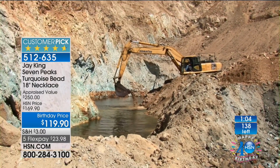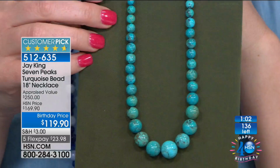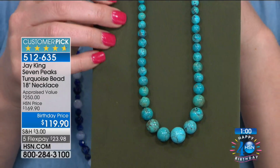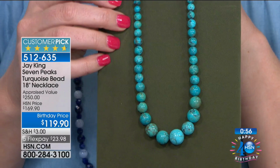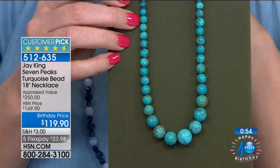As we go out to the phones, I'm going to just show you all these different colors you can wear with turquoise. It is America's gemstone. We love to wear it, we love to buy it, we love to hoard it, and we love to layer it, right? Let's go out to South Carolina, and we're going to welcome in Anna.